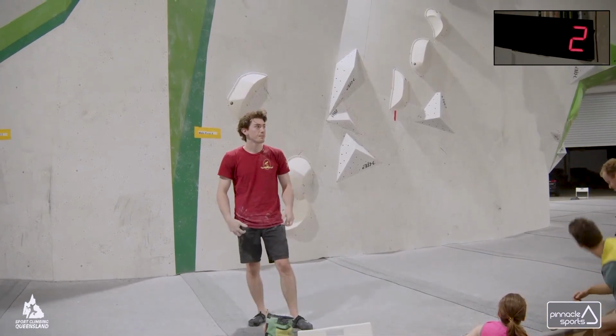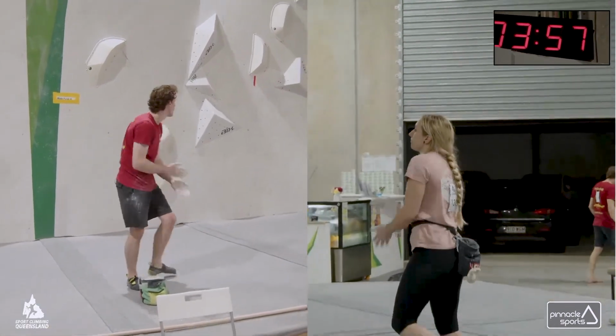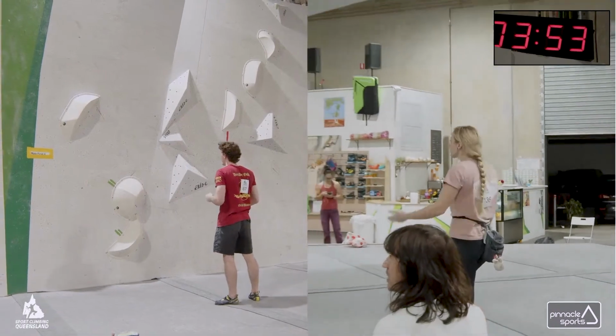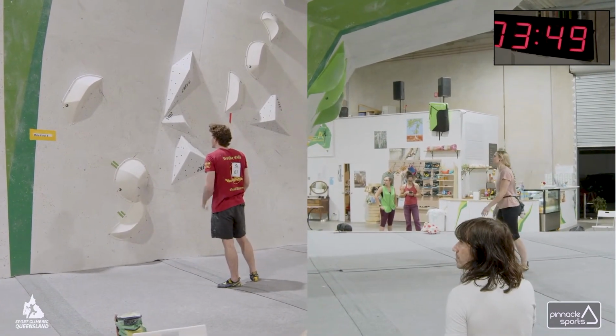The crowd getting involved, which is fantastic. Everyone having a bit of fun. Let's see what these guys have got for us here tonight. Young Jessie, I think he climbs out of Urban Climb too, doesn't he? Yep, he does.